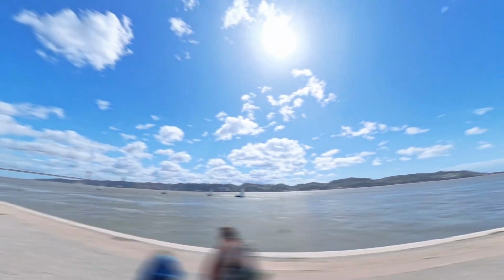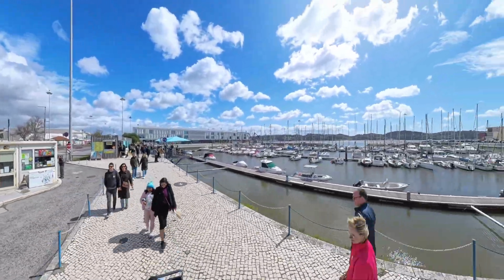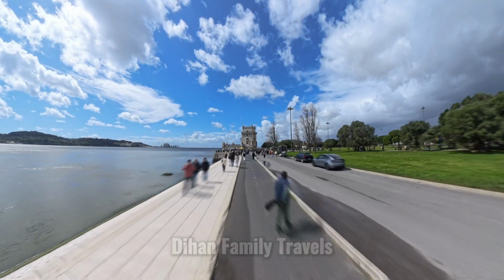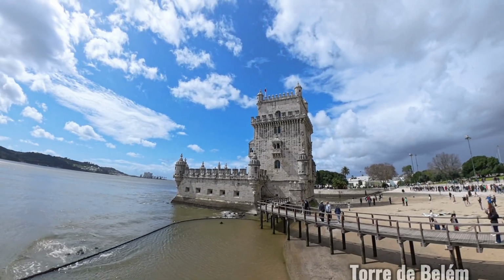The view of the Tagus River and the famous suspension bridge from here is so serene as the sailboats go by. As you get closer, you can see the famous Belem Tower. Belem Tower is a UNESCO World Heritage Site and a must-visit attraction in Lisbon.